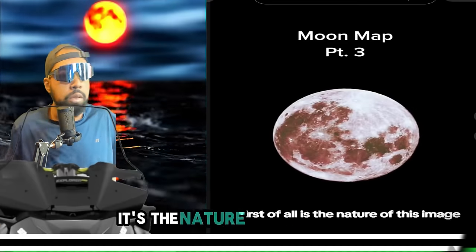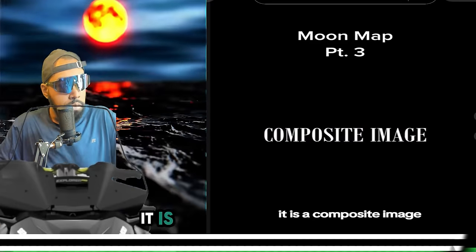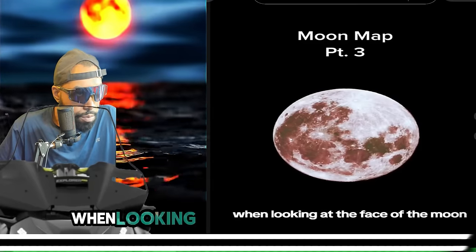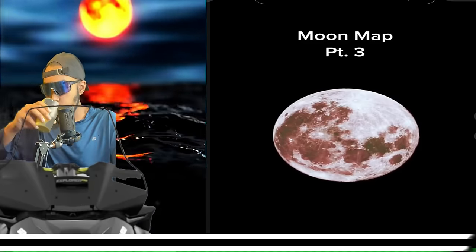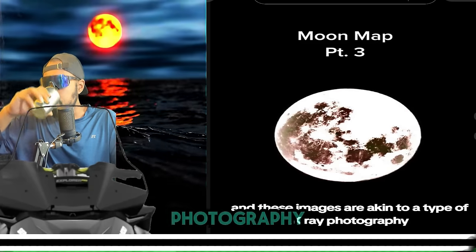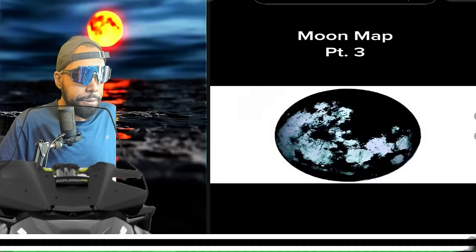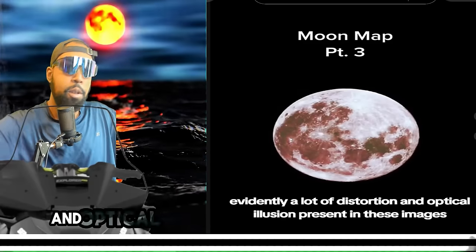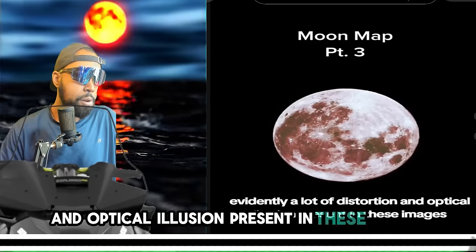First of all is the nature of this image. It is a composite image. You are witnessing multiple images simultaneously when looking at the face of the moon. And these images are akin to a type of X-ray photography. There is also evidently a lot of distortion and optical illusion present in these images.